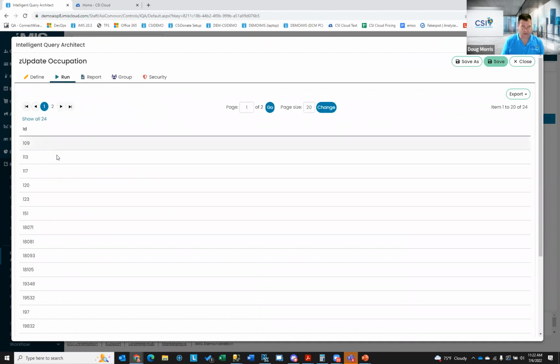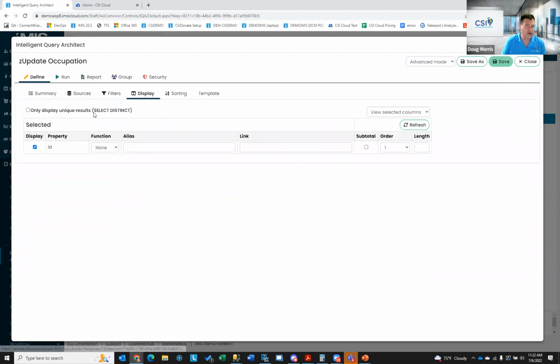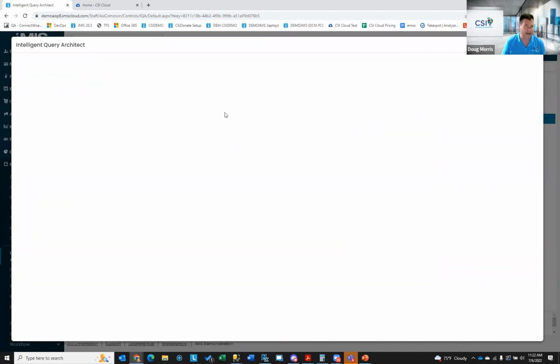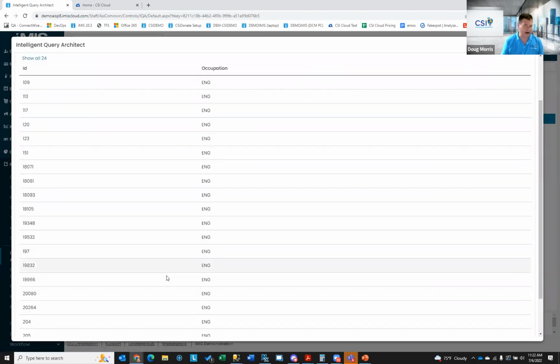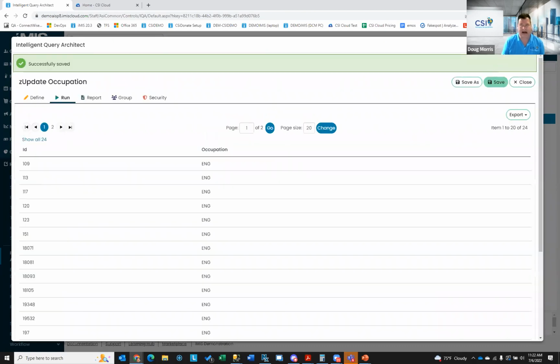Now, if you're like, whoa, that just looks weird, Doug. That's okay. You can go out here and you could say, show me that occupation as well. I'm not going to use it, but I can go ahead and show it as well. And I'm going to hit run. And I can see, okay, every one of these records that are out here have ENG in the occupation. And I don't want that. I want to change those all to engineering.